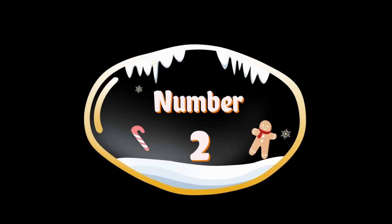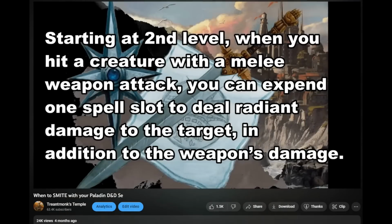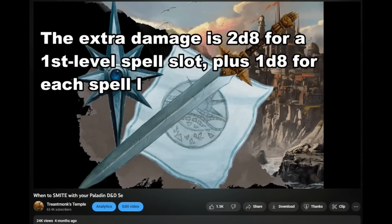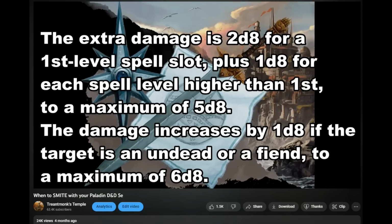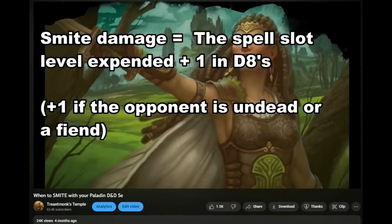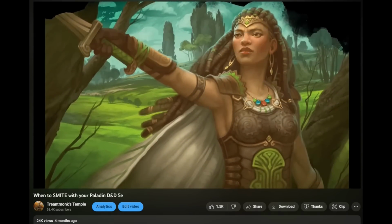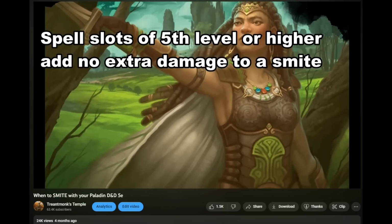Number two is when to smite with your paladin in D&D 5e. I have seen way too many takes on this that boil down to you should do it almost never, or you should do it until your spell slots run out, or you should do it whenever you crit. This was a topic I really felt needed a nuanced and actually useful tool set for a player of a paladin to use this tool they have in the most effective way.